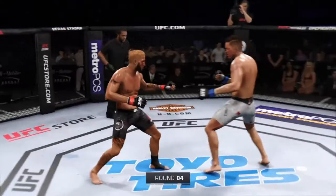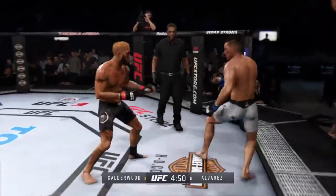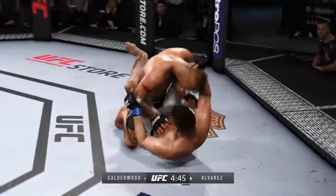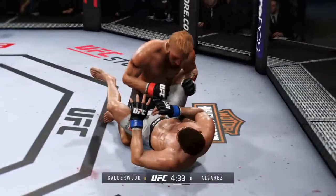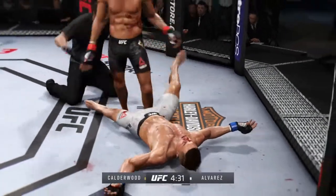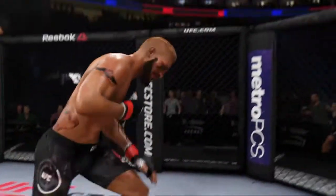All right, here's round four, fight scheduled for five. He tagged him. This could be it right here. Huge elbow to the head. Unbelievable. That's it. The fight is over. He landed a huge barrage of strikes all night long and finally got the TKO.